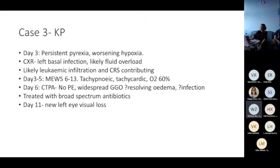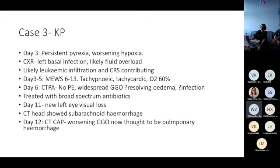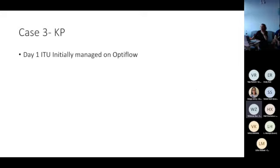On day 11, he had new left eye visual loss, and the CT showed he had a subarachnoid haemorrhage. He had worsening ground glass changes, and then somebody put two and two together and thought, actually, this is probably pulmonary haemorrhage. So he's got leukaemic infiltration in his lungs, he's got inflammation, and I think he's probably just bled into his lungs. He had worsening GCS and increased work of breathing.